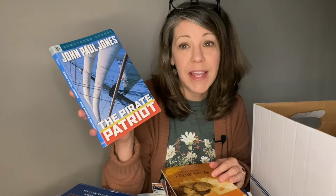The Mozart Girl, Amos Fortune. Now I have read this book with some of my boys, with Daring Faith. We've read about her, but not that particular book, and that is about Amy Carmichael. John Paul Jones, and some of my boys have read this book, but I have not.